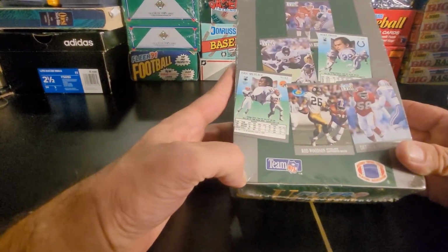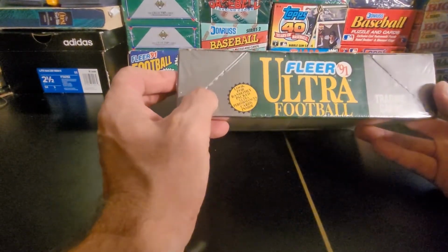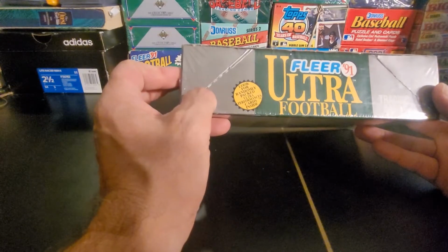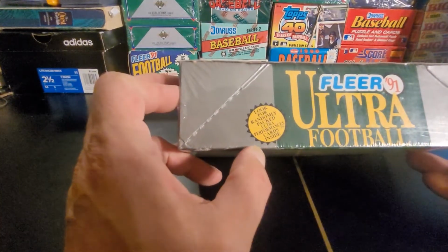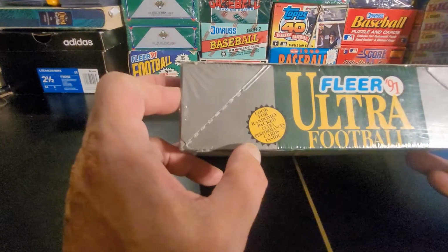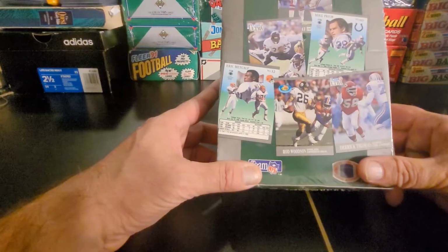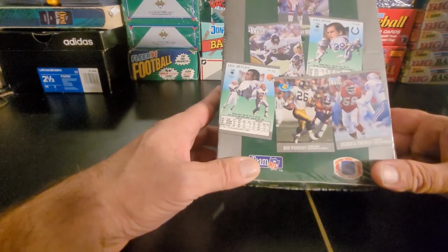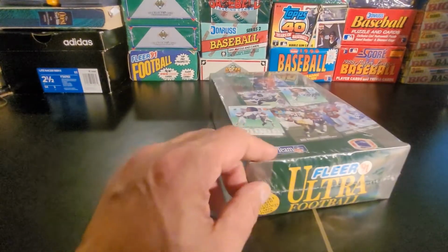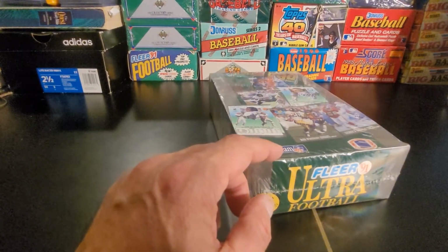Anyway, I'm going to be opening this 91 Fleer football. Now, I'm not going to be opening the full box. I'm only going to be opening a half box. These have randomly packed Ultra Performance cards inside also. Now, Fleer Ultra, that was their step up. They were trying to get better photo quality, better card quality, and all of that. Interesting cards in this set, in these packs, of course.